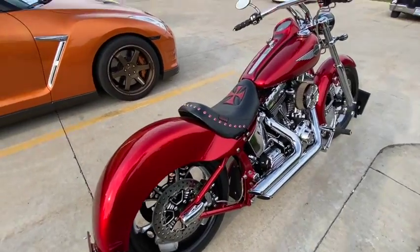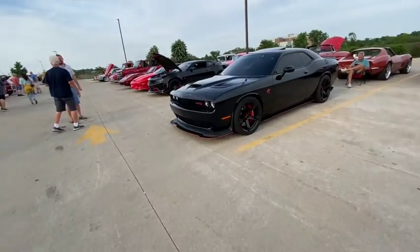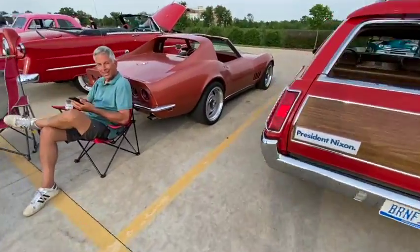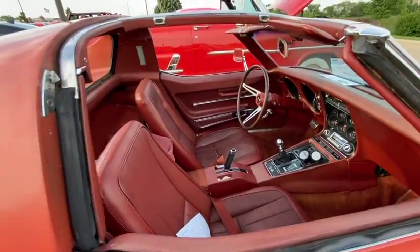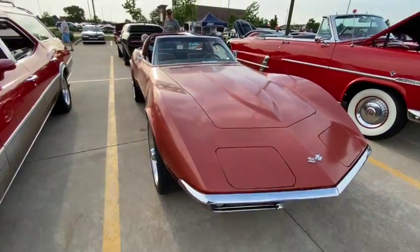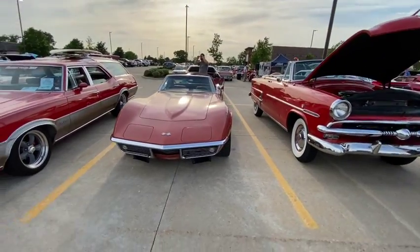This bike is nice. Whose bike is this? Man, whose Hellcat is that? I don't know, that was crazy, though. What's up, my man? This your Corvette? Ooh, it looks good, man. Look at that. They got the pop-up lights, too. Love those Vettes.